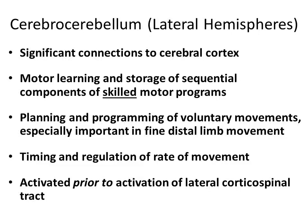It does the planning and the programming of voluntary movements, especially important in fine distal limb movements, so really thinking hands, ankle, foot. This is the part that your brain says, I am about to do this. And that information goes to your cerebrocerebellum, who plans out the sequence of movements and timing of the movements and sends that information back up to your brain to carry it out.